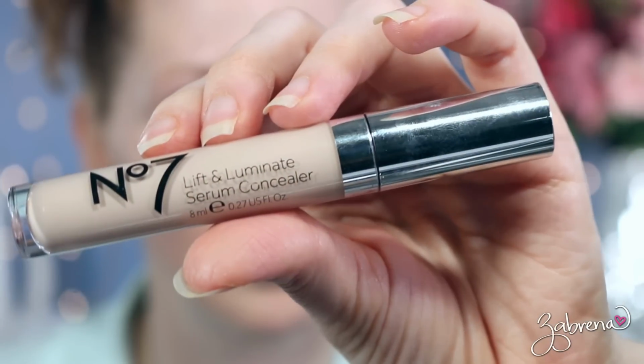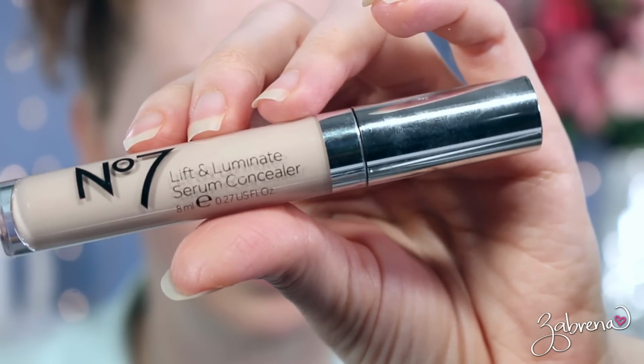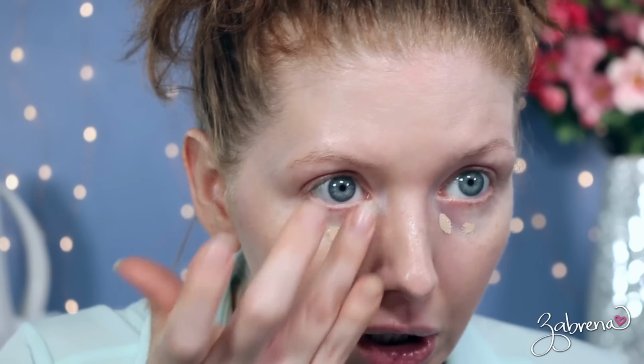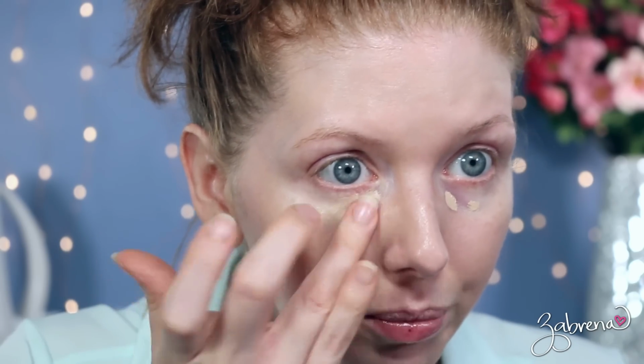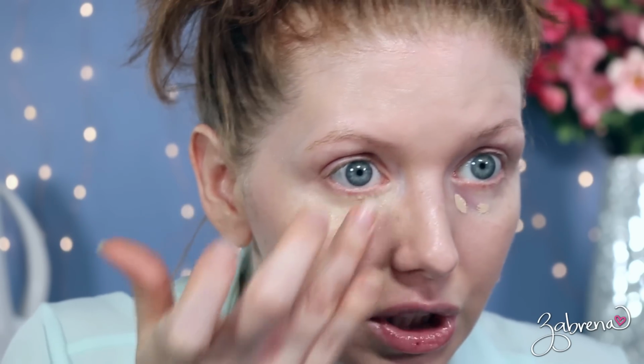The next one I have to share with you is from No7. This is their Lift and Luminate Serum Concealer. Shade that I'm using here is Fair. I get so busy using all my other products that sometimes I forget about little gems like this one. And I love this concealer. It's great not only for under the eyes, but also for blemishes around the face. It's one of those multi-purpose, multi-functioning types of concealers, and it's just beautiful.